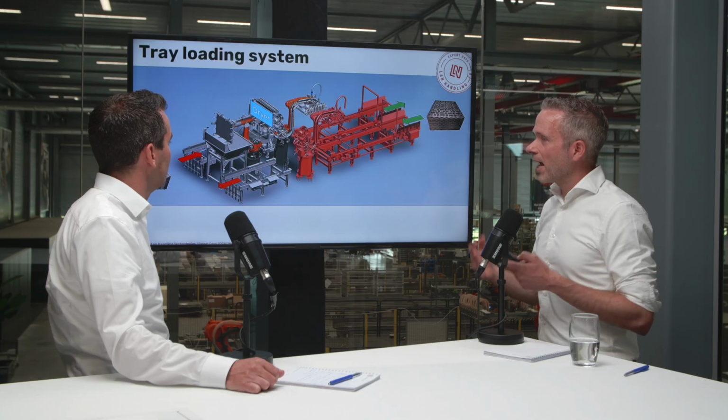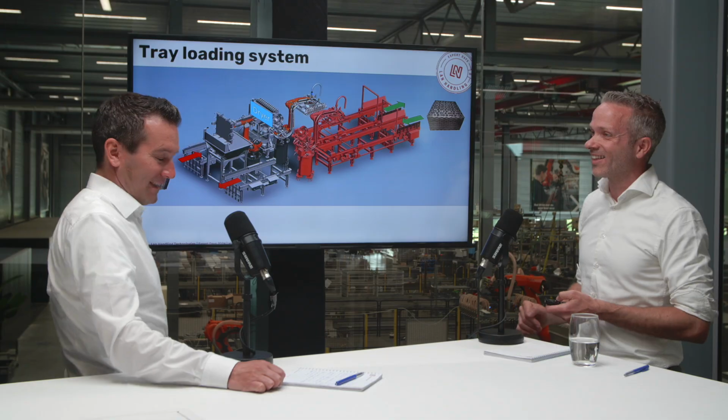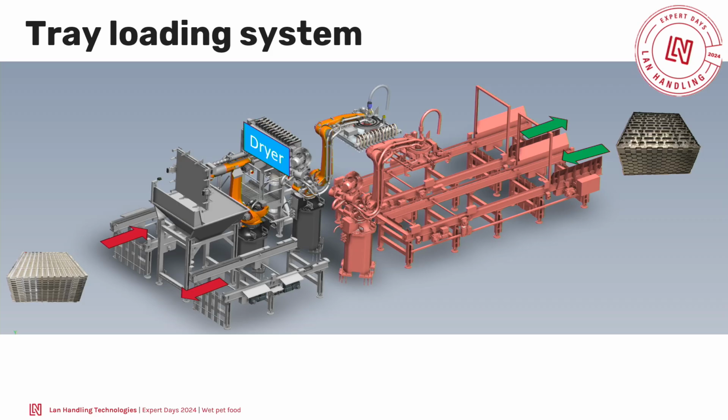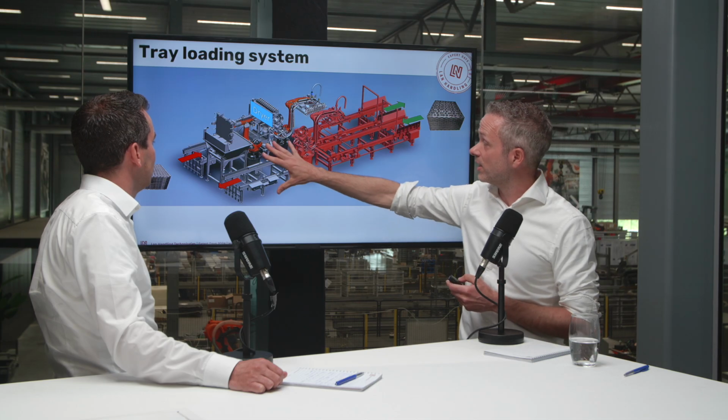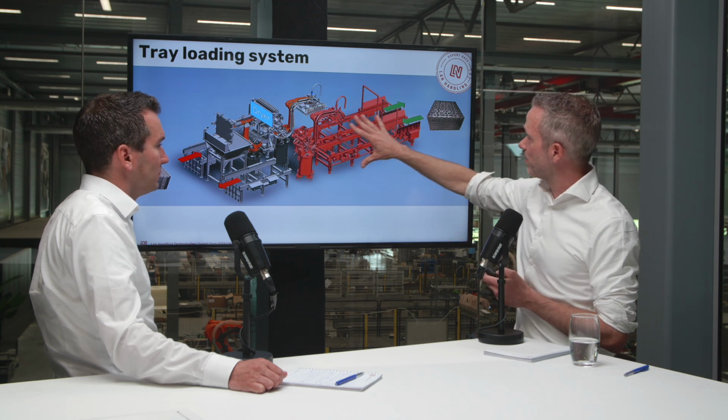Again, maybe a little bit of an overwhelming picture, but no worries, I'll talk you through. On the left bottom corner, you see the point where the trays are entering our system. And over there, you see the equipment to unload the products and dry the products. Also on this end, you see the plastic tray handling. But I have another picture which explains it a little bit better.